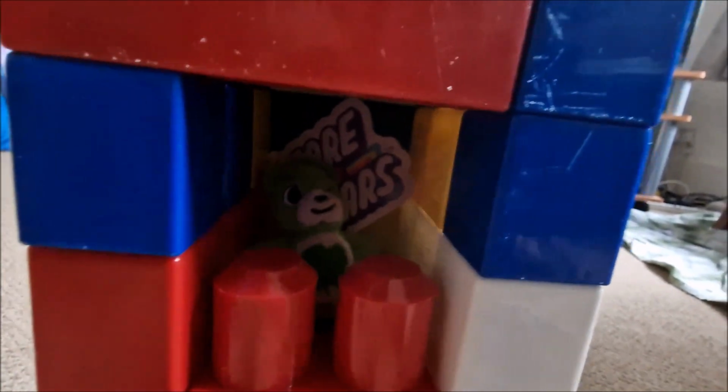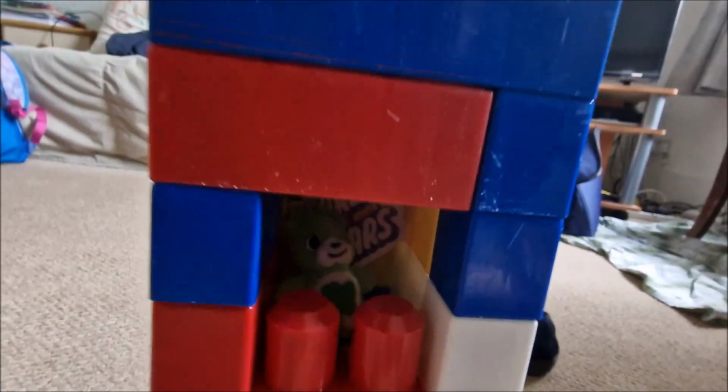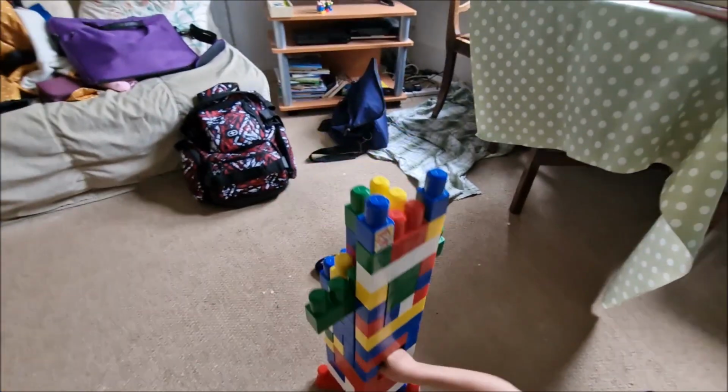Is there somebody hiding down here? Who's in there? It's a little lucky Care Bear. He won't be very lucky if he ends up being left here. So maybe we should get him out.